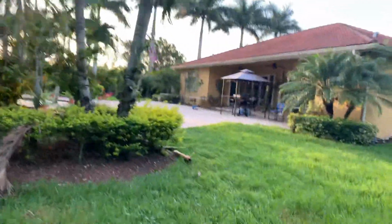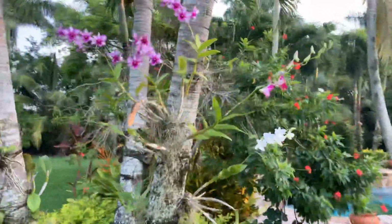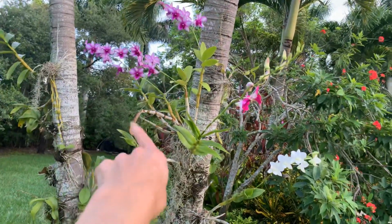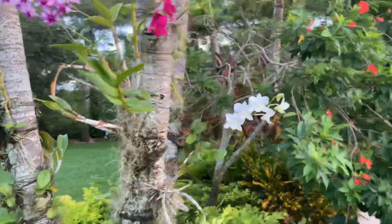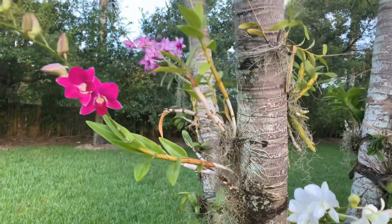And my goodness, I'm sorry that this video is a little bit sad, but I am sad just thinking about that. With Irma, I did have to remove, I think this one was in bloom during Irma, and I did have to remove her and bring her inside. I removed her and I reattached her.